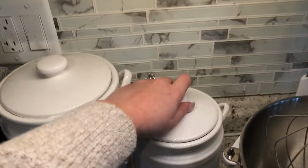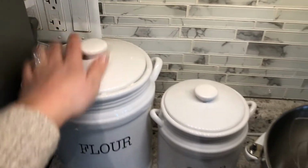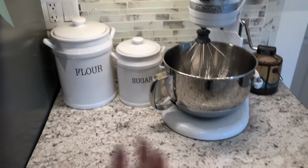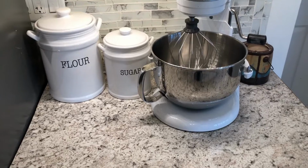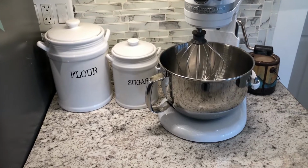And you can just pop the top here and take out as much as you need of whichever one you're working with. And it's quick, it's easy, you can just dump it right into the Kitchenaid Mixer. It limits the amount of space that you're carrying stuff from one side of the kitchen to the other, so it really helps to cut down on mess. So yes, these little canisters are a favorite of mine.